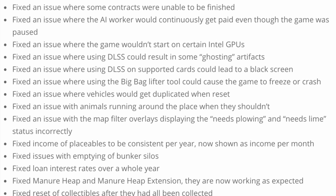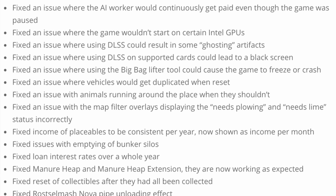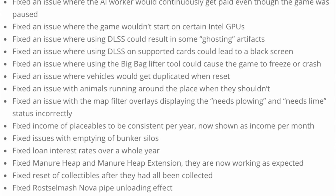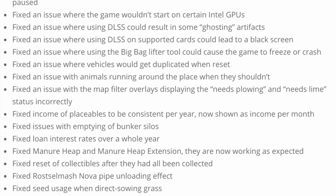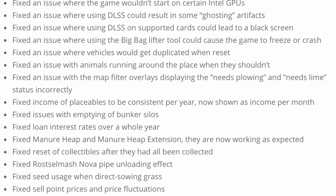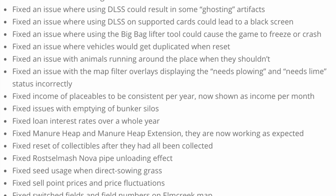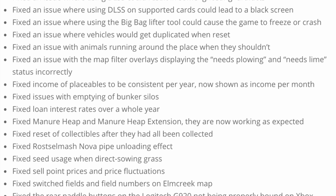Fixed an issue where vehicles would get duplicated when reset. Fixed an issue, do I have to keep saying that? Animals running around the place when they shouldn't? No! They also fixed where the map filter overlays displayed the needs plowing and needs lime status incorrectly, so that is good. Fixed the income of placeables to be consistent per year, now shown as income per month.